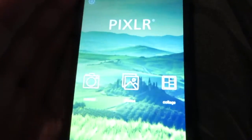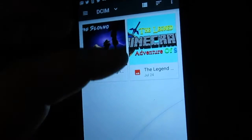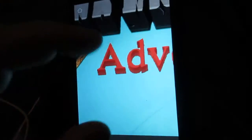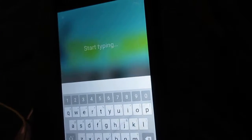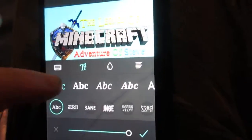Pixure. As you can see here, Pixure is depth. So what I can do is go to photos, take a photo, and put an edit in it. Like I could zoom in here. Alright, zoom out, put in a text font and say, hi, and then hit next, and then I can add different kinds of fonts.